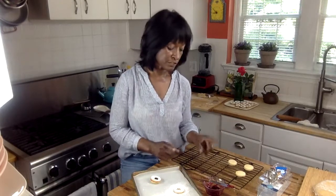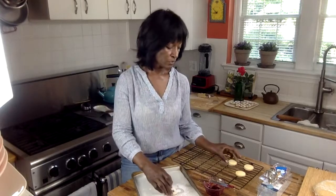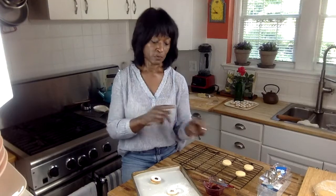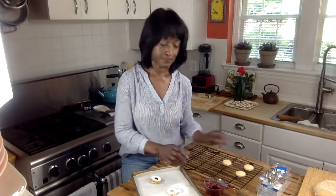Now, I was talking earlier about freezing. So if you're going to freeze the cookie, you don't do any of this. You don't dust it with powdered sugar. You take it right out of the oven, let them cool, and then you can put them in a nice airtight container, put them in the freezer, bring them out, and let them get to room temperature, and then you're back to the stage where you dust and you fill with jam.